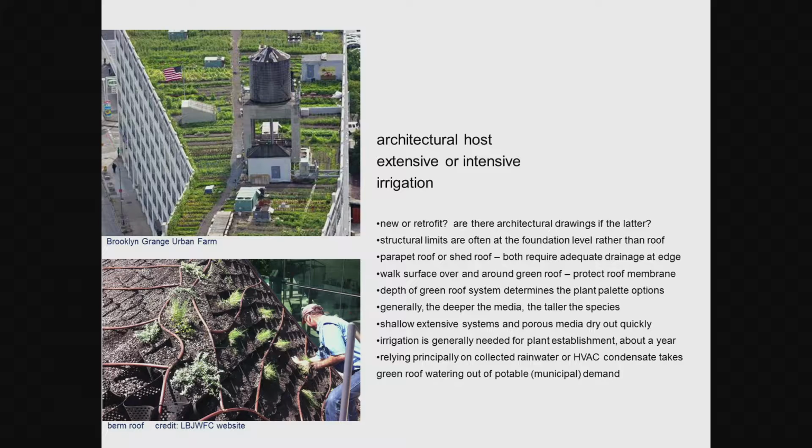The depth of the green roof system determines the plant palette options. So that, again, is going to be your extensive versus intensive system. The deeper the media, generally, the taller the species and the more variety of species. You can get trees and shrubs up there. I don't know if you all are aware, but City Hall also has green roofs of various kinds here, all intensive, I believe. I don't think there are any extensive ones, so you can see a lot of stuff growing out there.